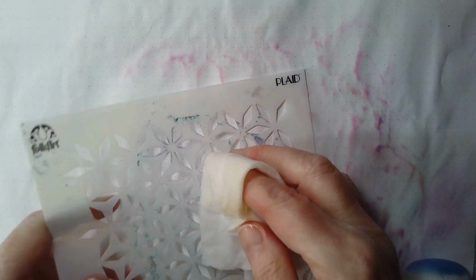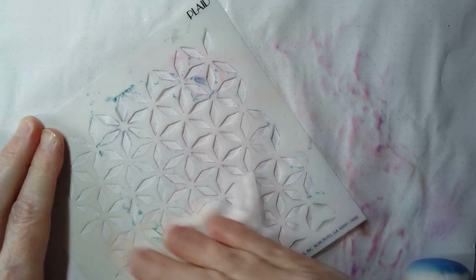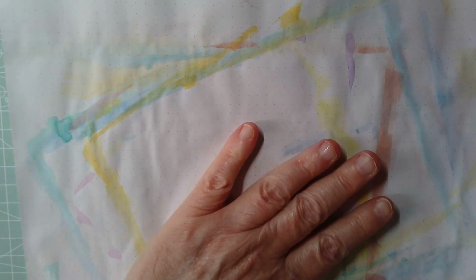And then I'm just going to give this a bit of a wipe with my baby wipe here, so that I don't mix colours that shouldn't be mixed, because I don't know what colours I'm going to use next. I'm in the mood for things that are really quite nice. I'll turn my paper over.